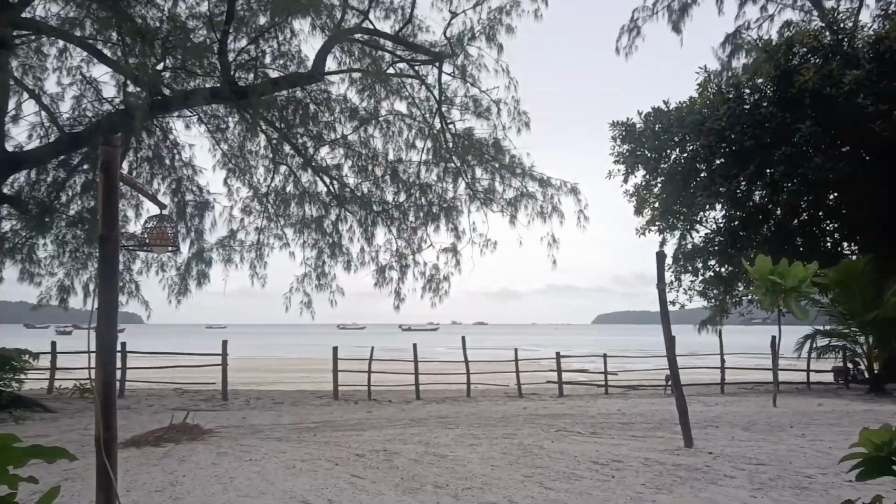Anyway, I digress. So this is the day that I'm going to leave Koh Rong Samloem. I still have maybe half an hour to an hour before my boat leaves to Sihanoukville, and I thought, let's make a little bit of content. I'm just sitting here in front of my beach bungalow. This is my view. It's raining a lot now, actually. It's been raining heavily since basically yesterday morning or something.